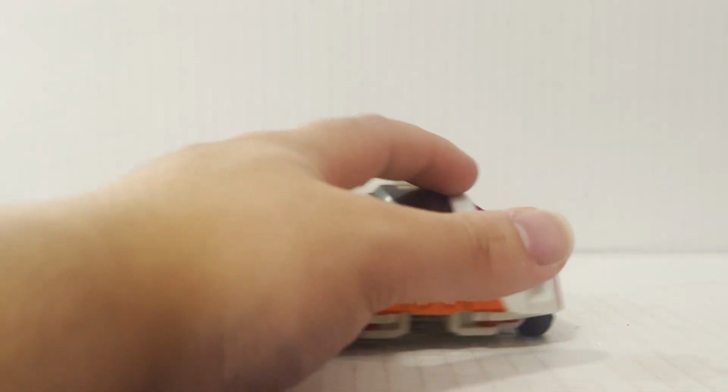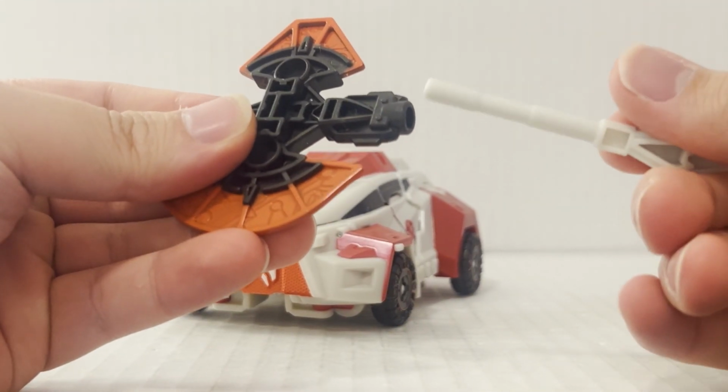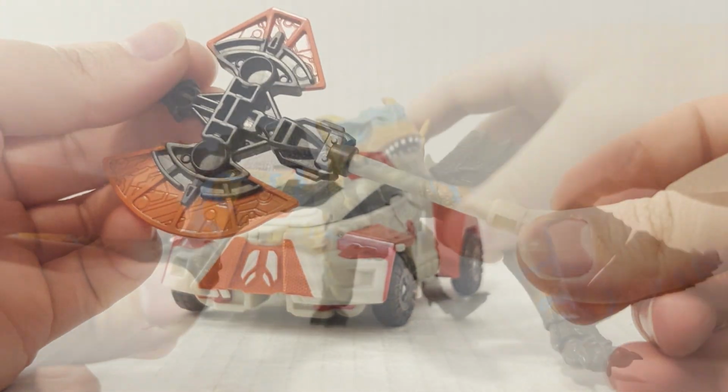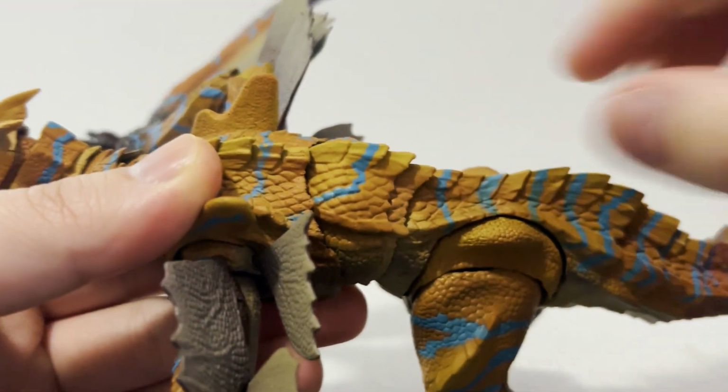And so when it comes to this list, today we are going to be talking about the top 10 figures that I reviewed this year. Now this goes from SH Figure Arts, SH Monster Arts to Transformers. Whatever I reviewed this year is all game for this list.